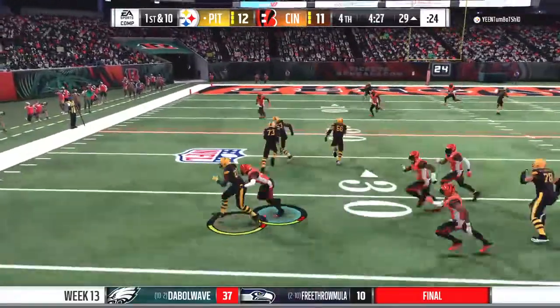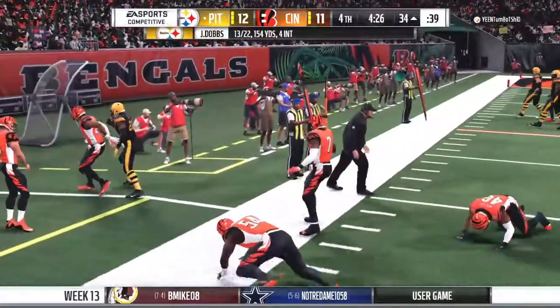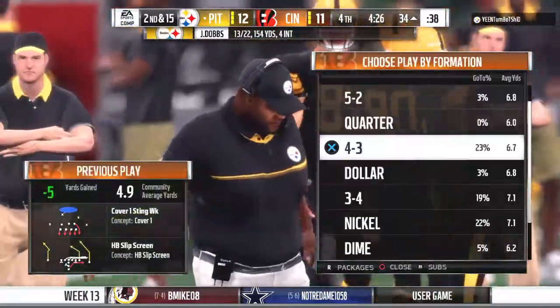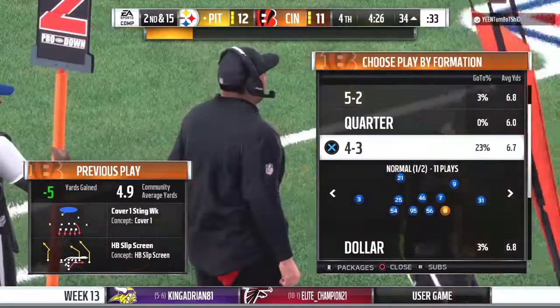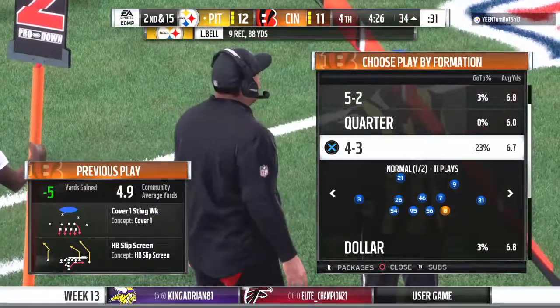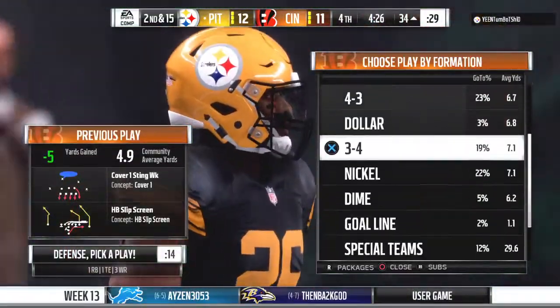Back to throw Dobbs. A screen to Bell. So a loss of 5, and it'll be second down. Got to give some credit there defensively. They snuffed out that screen early on first down. Really read it well, didn't they? Because they didn't bring the pressure that they expected. They covered all the passing lanes.